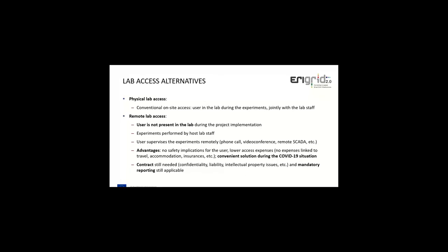Okay, I guess that probably most of the people attending this webinar are thinking that lab access means that the user is physically present, is physically on site in the lab during the experiments. They are right. Normally, this is the case, but there is another possibility, the so-called remote lab access, where the user is not in the lab during the project implementation. So the experiments are performed by the host lab staff. And the user, of course, can follow, can supervise somehow the experiments by means of teleconference or a phone call. That is the basic way of doing that, of course. And depending on the lab capabilities, can use, for example, a remote SCADA or more sophisticated solution. But that very much depends on the individual lab possibilities.